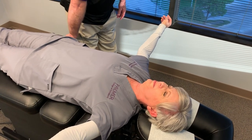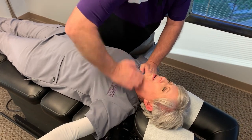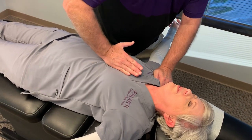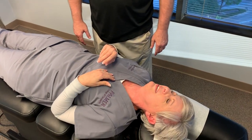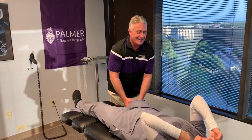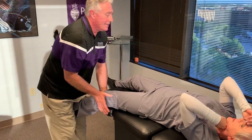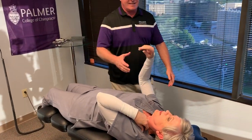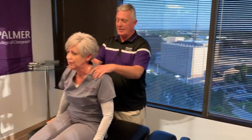Just as much as you can. There's her AC joint. There. Let me help you. That's it. Okay. So, I haven't done this adjustment on Renee in quite some time because she hasn't let me, but I'm going to today. Just a second.